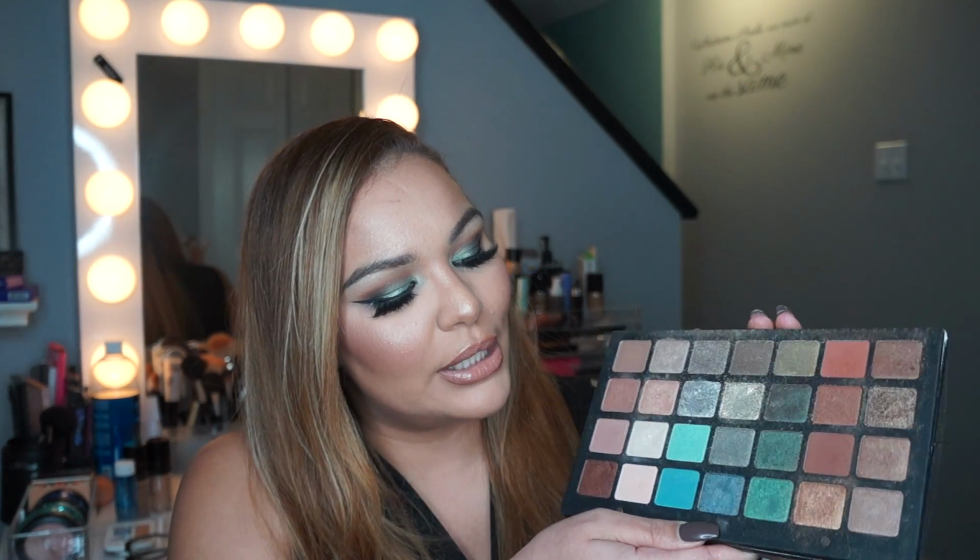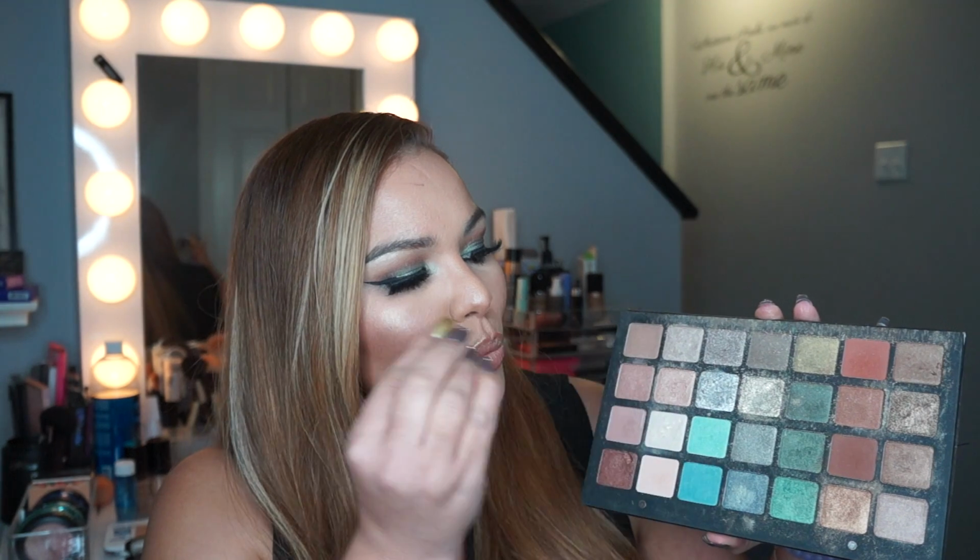But I freaking love this palette, and I know it's very expensive, but it is worth the price in my opinion. I get so much use out of this palette, it's ridiculous. The golds are so pretty and glittery, and then the silver, beautiful. I can go from something really dramatic to something really light, and my clients love it.